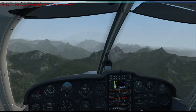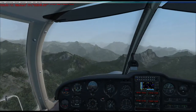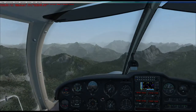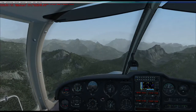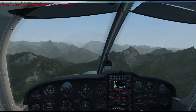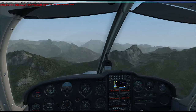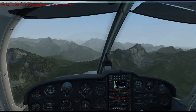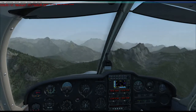That would be a perfect opportunity to show you the Alps, or the more rugged part of the Alps. So let's go down here.